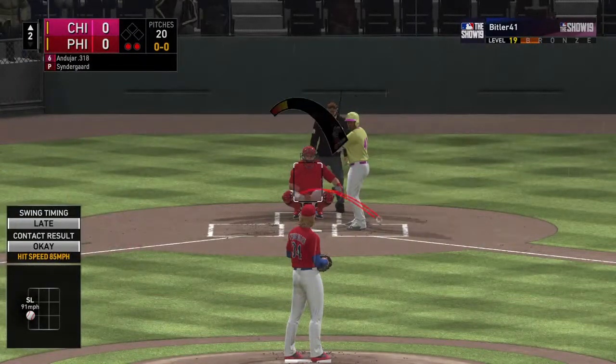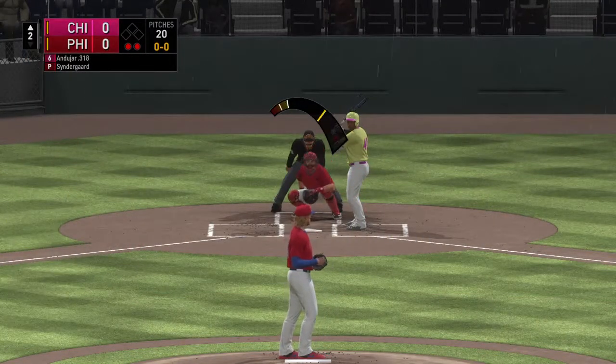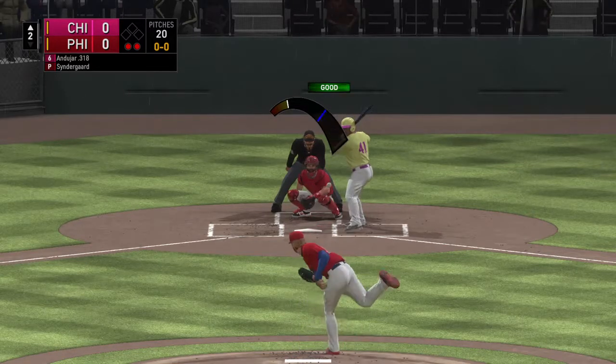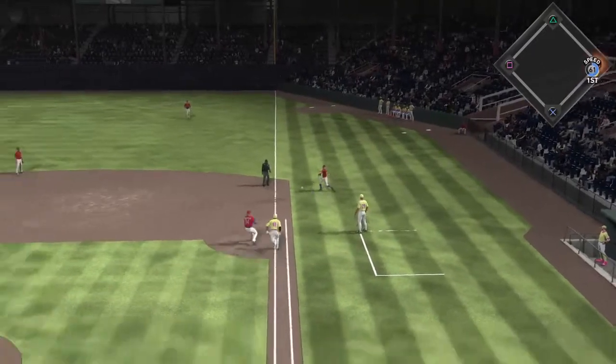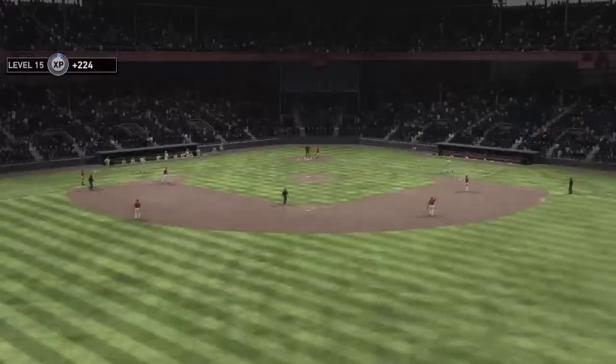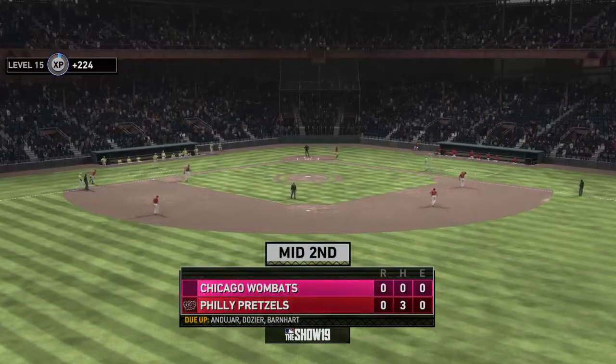Here's Miguel Andujar now. He'll work on keeping this top of the second alive. Grounded up the first baseline. A dive, and oh, he can't hang on. A flip to the pitcher covering as that will retire the side.